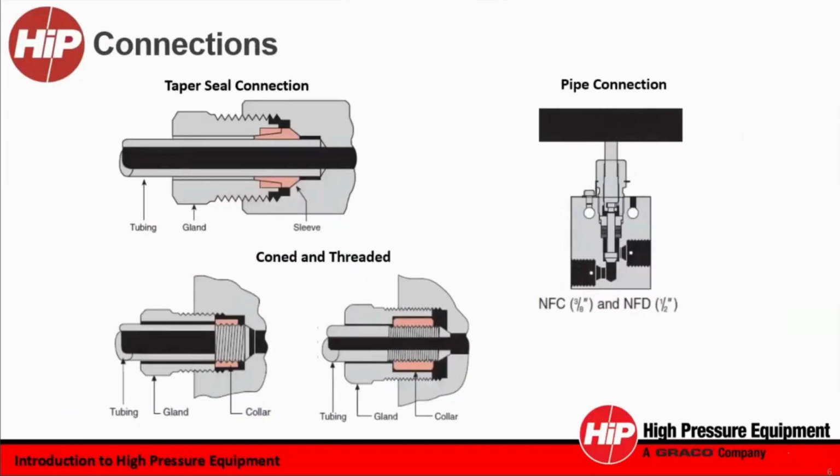There are 5 standard connection types that are offered in our product line. Let's start with our taper seal connection, which is a compression style fitting. A compression fitting uses a gland nut and sleeve, or sometimes called a ferrule, to make up the tube connection into a component. The sleeve basically bites onto the tube when the gland nut is rotated into the mating female port.